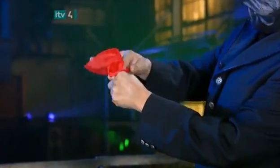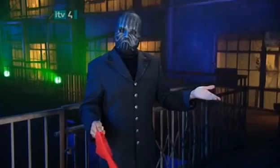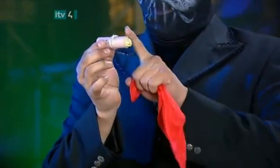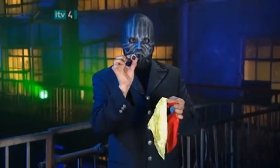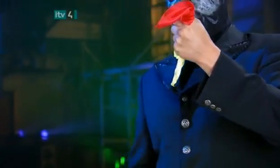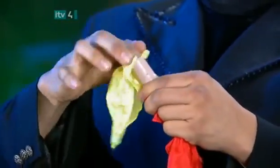Okay, so how did the magician make the silk handkerchief change colors just by passing it through his empty hand? Here are the secrets. When the trick begins, the magician shows us an ordinary red handkerchief. What we don't see is this little flesh-colored tube that's concealed in his other hand and contains the yellow handkerchief and nothing else. But how does he make the red go in and the yellow come out? Before the trick began, the magician stuffed the yellow handkerchief into the tube.